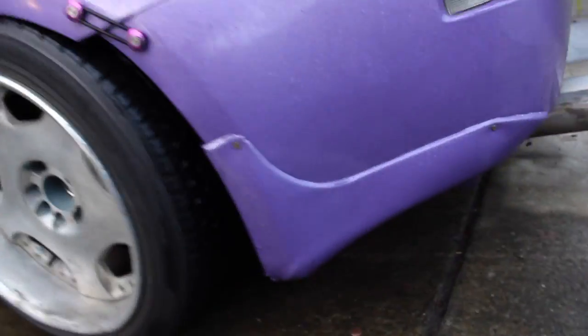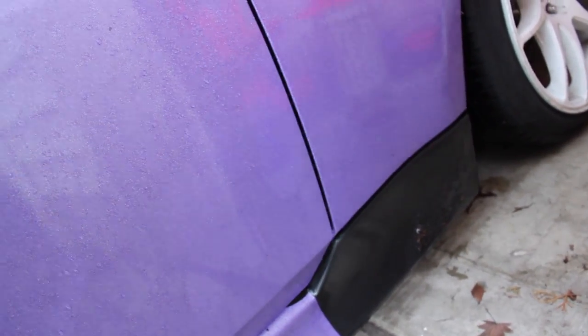Clipped off all the stuff on the side skirt and the rear valances. Got all that little clipping stuff off. Cut it about right there. Just gonna wrap that front little piece.